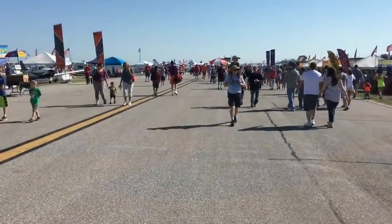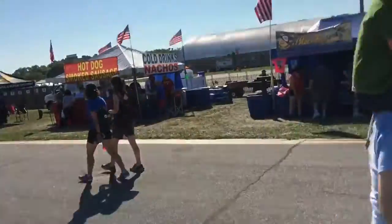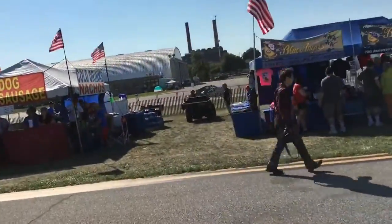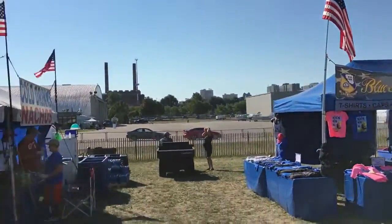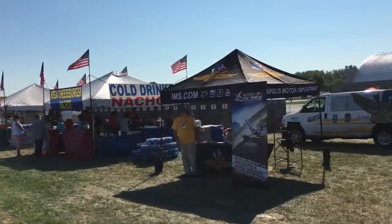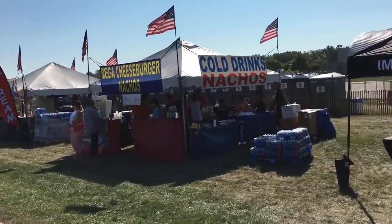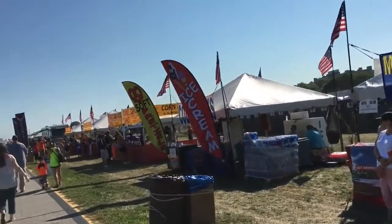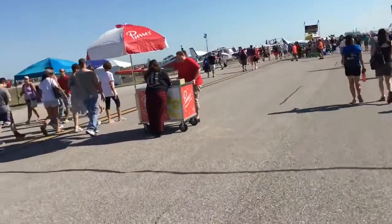Alright, let's head over here. Alright, we're on the main midway where you get food. And their food is ridiculously expensive as usual. Souvenirs. Mega cheeseburger. Sure costs mega money. Pretzels. Yeah, I might grab something to eat later. Not right now.